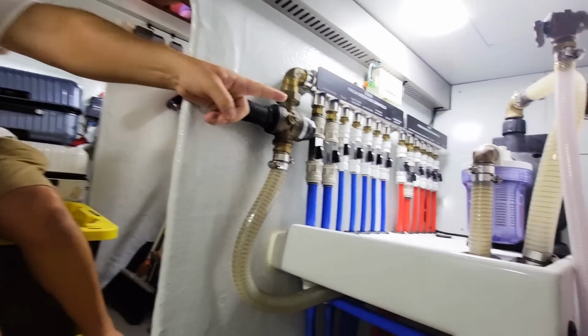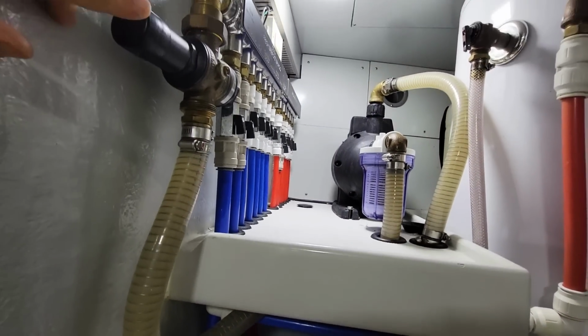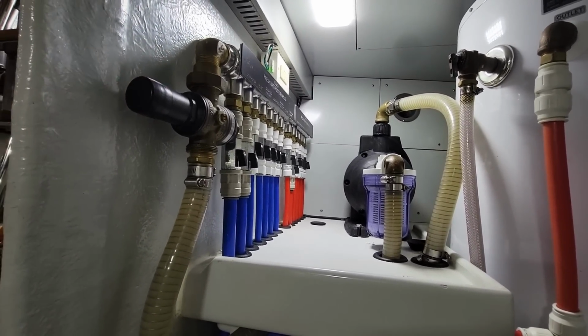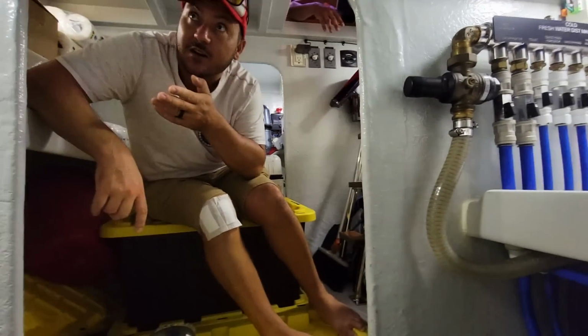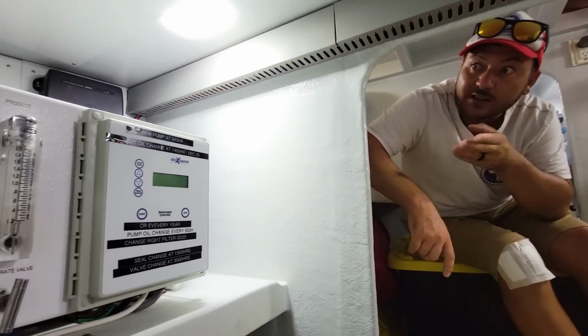So, a house water pump over there, which is actually huge. I mean, you could say nearly residential size. It's a really nice, good size water heater. And how easy is it to access all of this, compared to on the catamarans where you're always trying to get into all the little tight places?